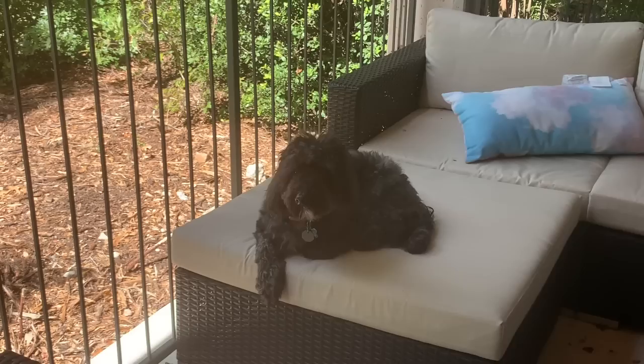So without further ado, let's just jump right into the haul. So the first item is probably the item I've had the most questions about, which is this tie-dye hoodie, which I have cropped. It did not come cropped. It is awesome. I would say, I'll be real with you.